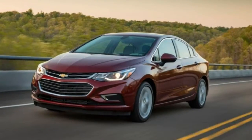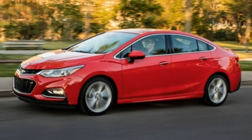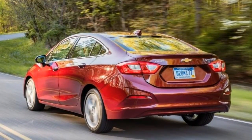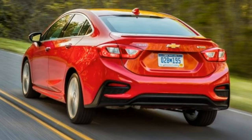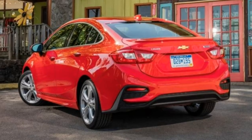The Cruze Premier gets everything above plus 17-inch wheels, a different rear suspension, chrome exterior accents, ambient interior lighting and illuminated vanity mirrors. Both the LT and Premier offer an RS appearance package with fog lights, a rear spoiler, a sport body kit and 18-inch wheels for Premier models, and a sun and sound package including a sunroof, a colored driver information center, ambient interior lighting, a larger 8-inch center touchscreen display and a 9-speaker Bose sound system. A navigation system is also available with this package for the Premier.